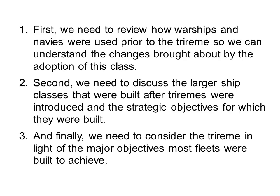For us to consider and understand the long story of why triremes were so popular, I think we've got to take a methodical approach and consider the matter in 3 steps. First, we need to review how warships and navies were used prior to the trireme, so we can understand the changes brought about by the adoption of the new class. Second, we need to discuss the larger ship classes that were built after triremes were introduced and became popular, and the strategic objectives for which these larger warships were constructed.